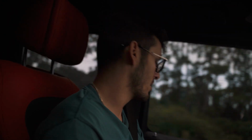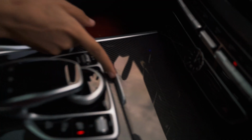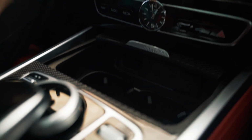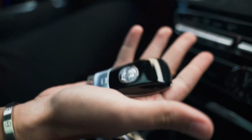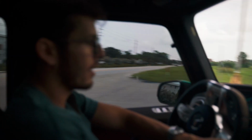Drives amazing. The interior is so sick in this car. It has a bunch of carbon fiber all over the place, even right here where the cup holders are underneath. Has a little key slot as well, so I got the key right here. It's just a Mercedes key, AMG lettering on it, and then the badge on the back. That goes there. Use the paddles and we can kind of get on it over here.